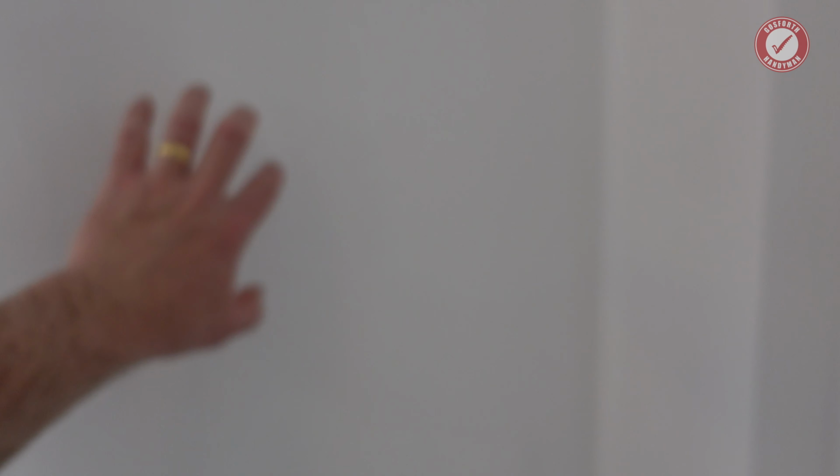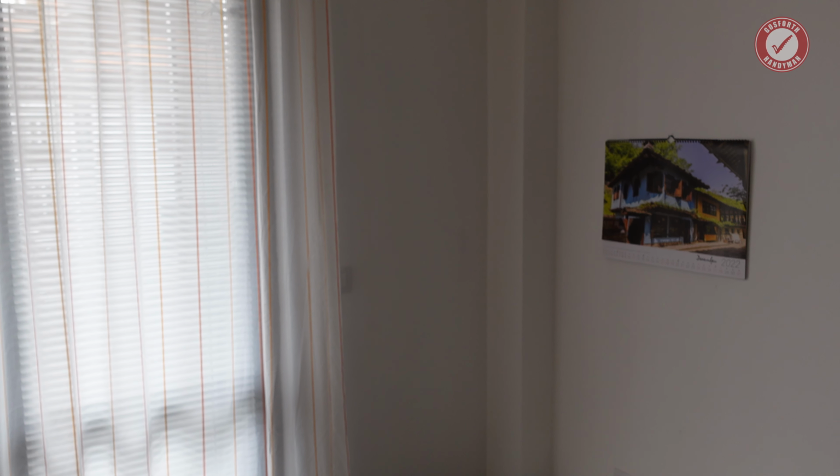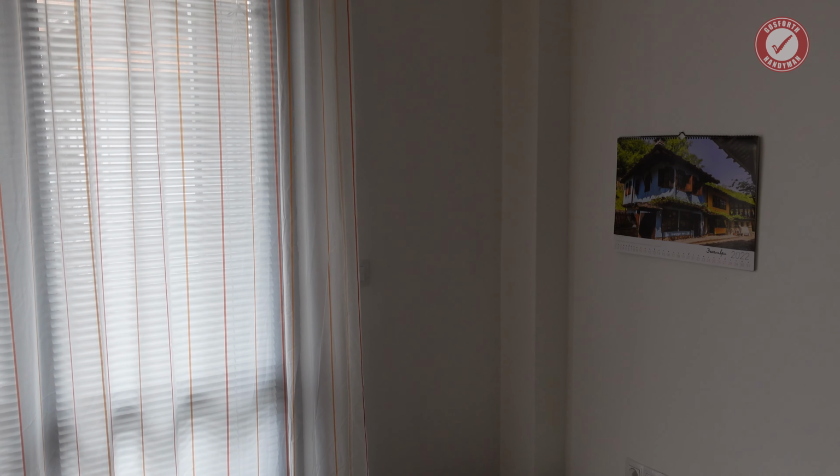So there's certainly no internal insulation going on, and there's no cavity wall. So I'm assuming it's an insulation layer on the outside that's then rendered over. Again, difficult to say because this is a finished block, but it looks like that's how it's been done in other similar apartments.